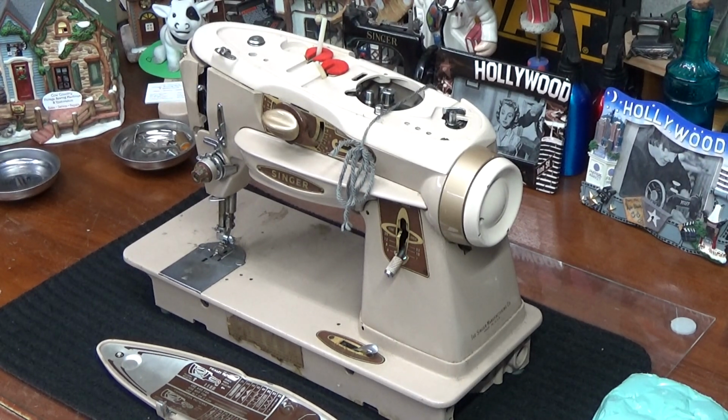All right, so let me do this. I'm going to go ahead and take that string off to begin with, and then we'll take a closer look at this 501. I think it's a 501A as I'm looking at it. And I believe when we did our, gosh, it's been a long time ago.